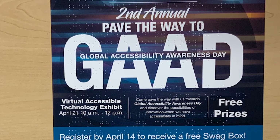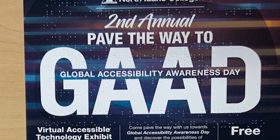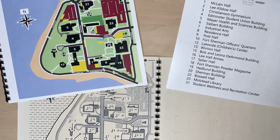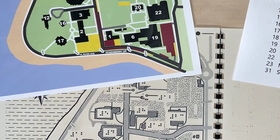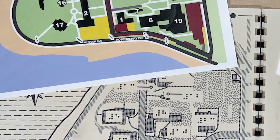As much as possible, NIC is creating universally accessible materials that can be understood by touch, sight, and sound, so they can not only accommodate diagnosed conditions, but also help students and staff with undiagnosed conditions, knowing that everybody comprehends information more quickly and retains information for a longer duration when multiple senses are used simultaneously.